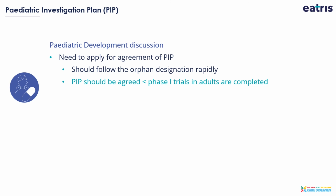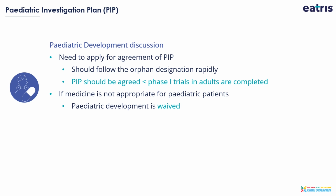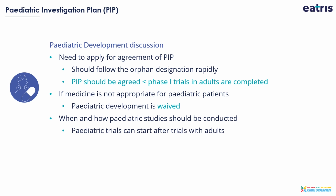There may be situations that the medicine is not appropriate for pediatric patients for reasons of safety concerns or lack of relevance for treatment of pediatric patients. In this case, it may be possible that the pediatric development is waived, is not required by the pediatric committee. It is another part of the discussions of a pediatric investigation plan when and how pediatric studies should be conducted. If the pediatric committee agrees that pediatric trials can start after trials with adults, for example, the pediatric committee will issue a deferral. Otherwise, the pediatric committee will also express which details in the conduct of trials with the pediatric populations should be followed so that then the studies lead to establish the data for the medicine to be used in children.